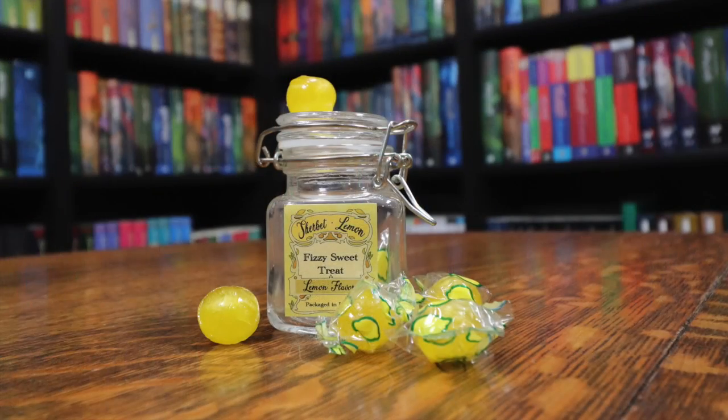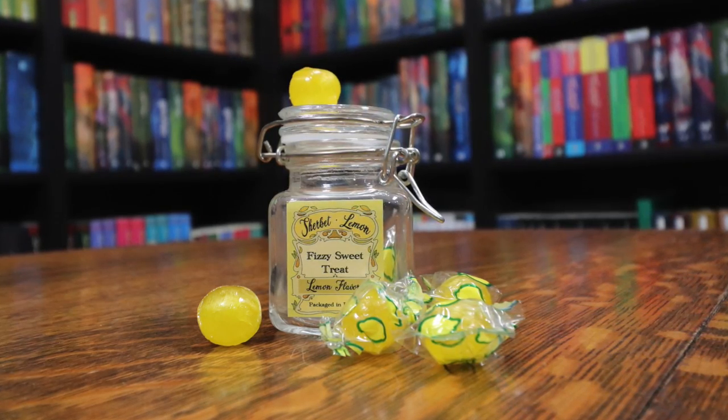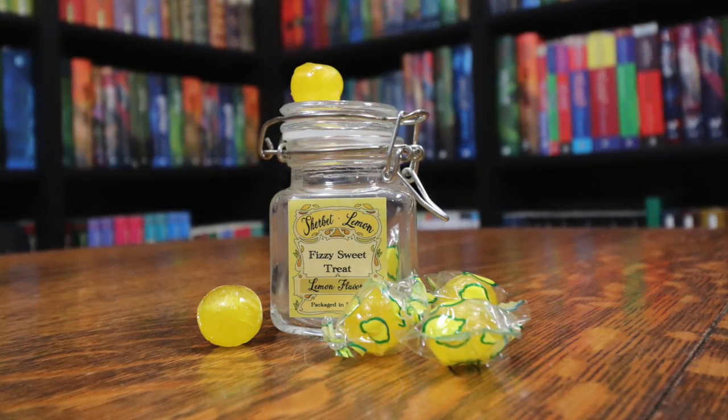They look like lollipops without the stick. These are actually really, really good. It's like one of the best lemon candies I've ever had, actually. So this, of course, is a nod to Professor Dumbledore's favorite treat, sherbet lemons. The label looks really cool. I love that they're individually packaged, as well as the little lemons on the packaging itself.